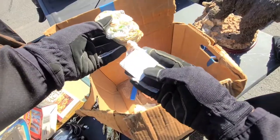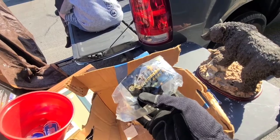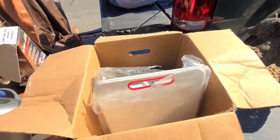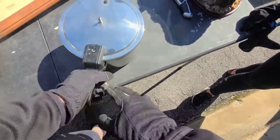A little travel kit. It's cute. I'll say one of those toys from McDonald's. Teapot. It has the bottom too, a little warmer. Whoa. Actual crock pot. Cutting board that extends. Very nice. Like an old school pressure cooker. Yeah, it is.